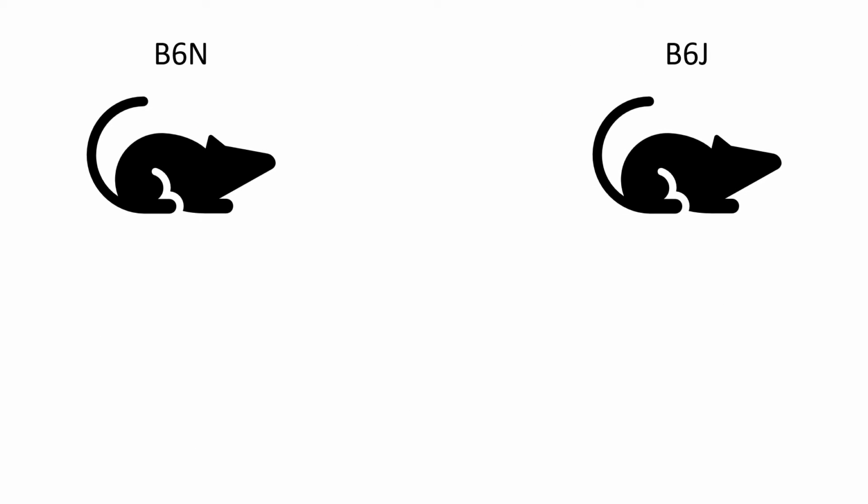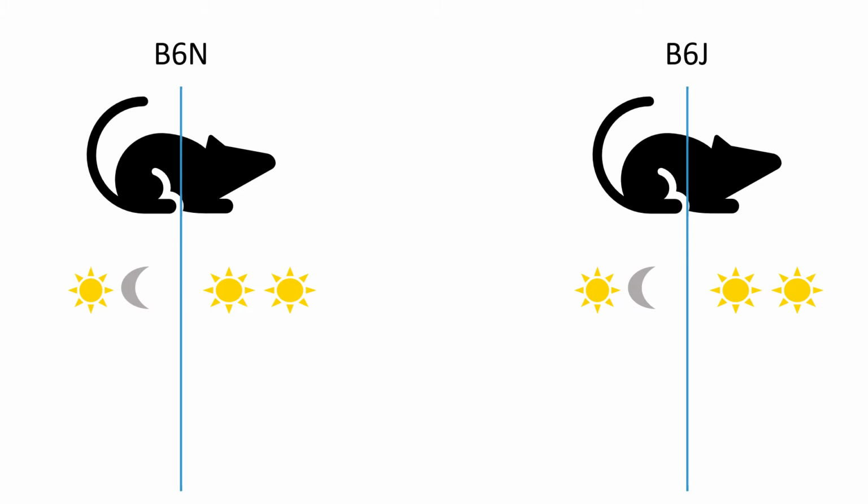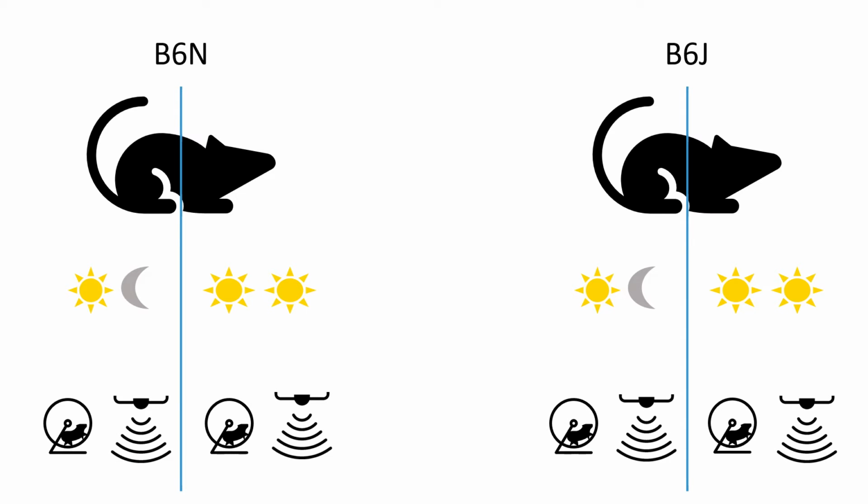For this study, I took half of the mice from each strain and placed them into constant light, while the other half remained in normal lighting conditions. From there, each group was also divided in half again and placed into cages with access to a running wheel or a cage that monitored activity via an IR beam. These cages are also two of the most commonly used, so it is important to define any differences in the home cage types. Both cage types allow for the tracking of circadian rhythms.